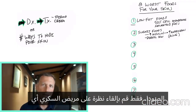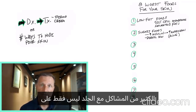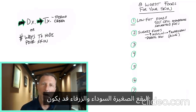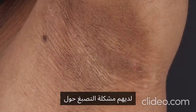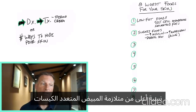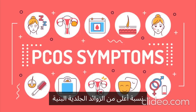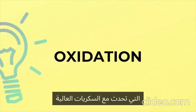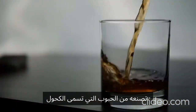Just take a look at a diabetic. What kind of skin do they have? They have a lot of issues with skin, not just on their face, but throughout their body. In their lower ankles, they have these little black and blue spots. They might have this pigmentation issue around the neck area, the folds of underneath their arms. Sometimes they have a higher incidence of polycystic ovarian syndrome, where they have more acne. They get a higher incidence of skin tags, brown spots, because of all the oxidation that's occurring with the high sugars.